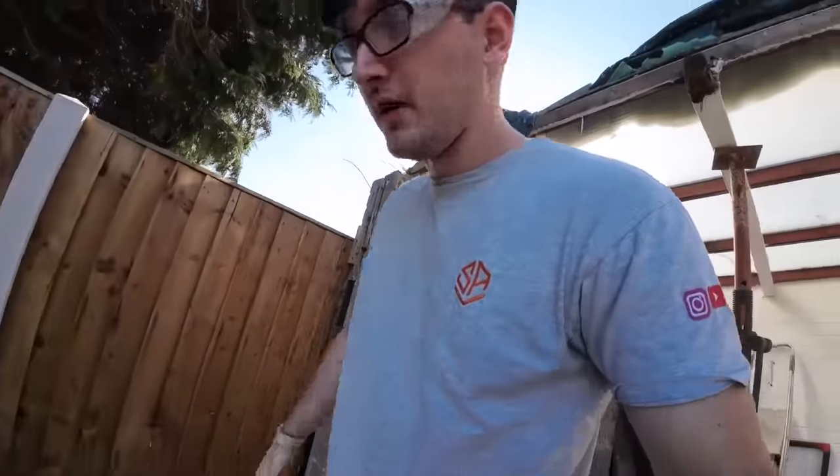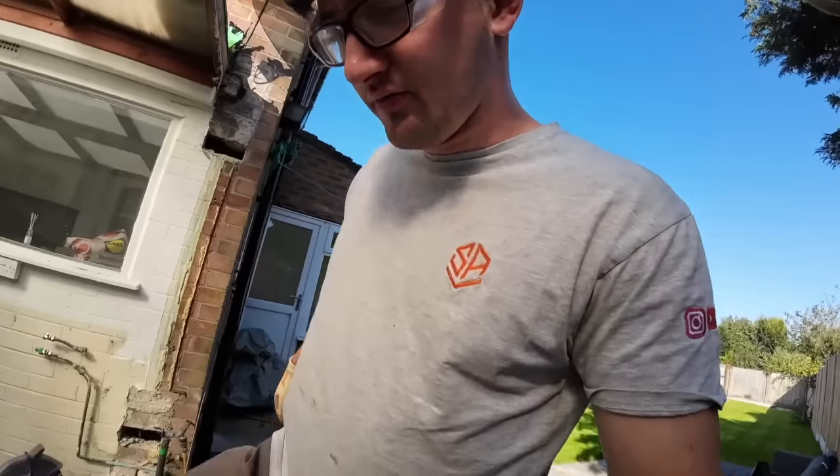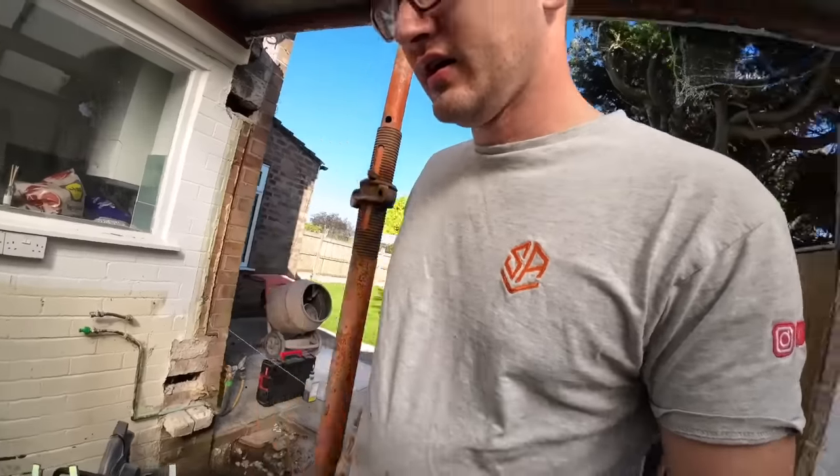Right, bricks have arrived, camera's low on battery, good start, so I'm going to find the bag, put a fresh battery in and we'll get these bricks out.